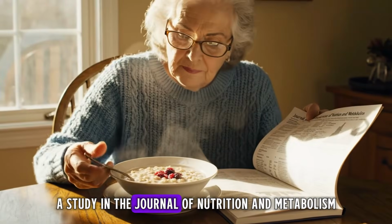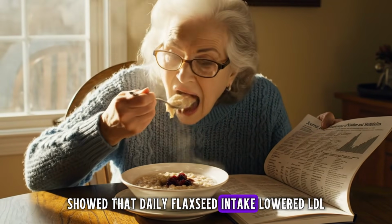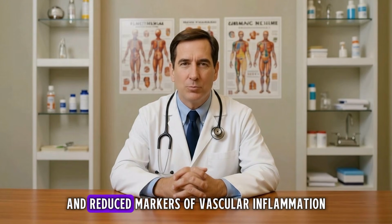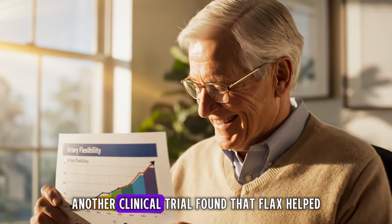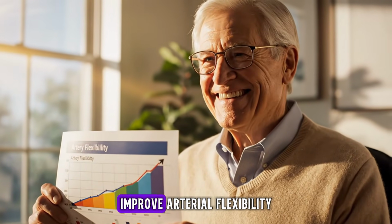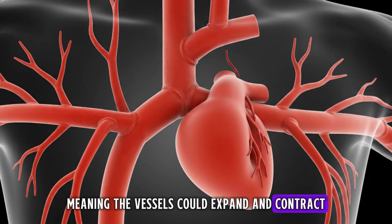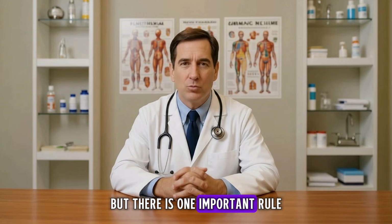A study in the Journal of Nutrition and Metabolism showed that daily flaxseed intake lowered LDL cholesterol by up to 10% and reduced markers of vascular inflammation in older adults. Another clinical trial found that flax helped improve arterial flexibility, meaning the vessels could expand and contract more easily with each heartbeat. But there is one important rule.